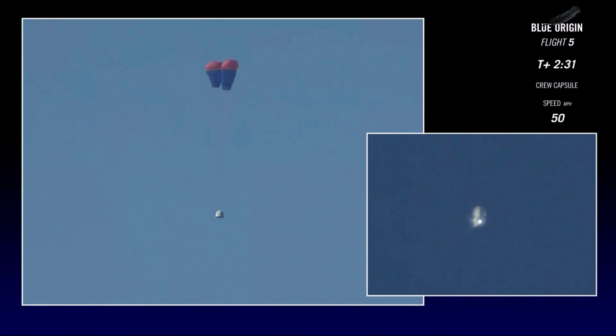Okay, so those three mains are reefed right now to keep them small. The reefing will be removed shortly to fully expand, as you can see. All three mains. There you go, full inflation. Phil, as a reminder, we also have that retro thrust system on the bottom of the crew capsule to make sure that the touchdown is even smoother for our astronauts.